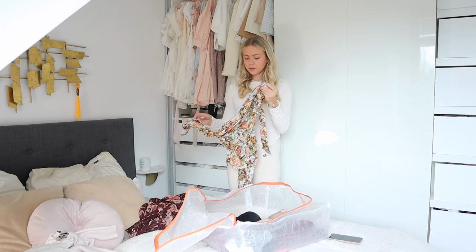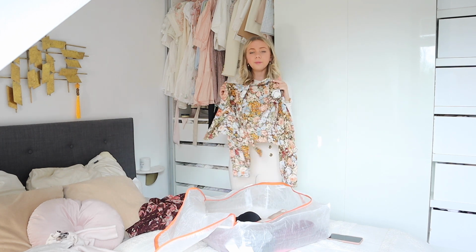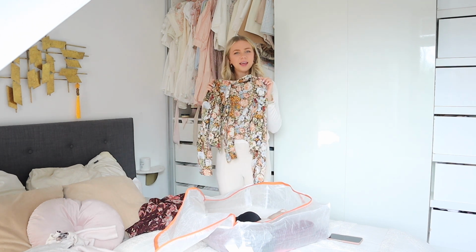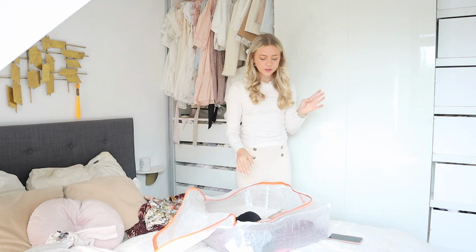Oh my god, this blouse. I love this blouse. I remember I didn't wear this last year or the year before that. I think I was kind of over it. But I don't think I ever want to sell this. I do really like it. I definitely don't want to give this away.